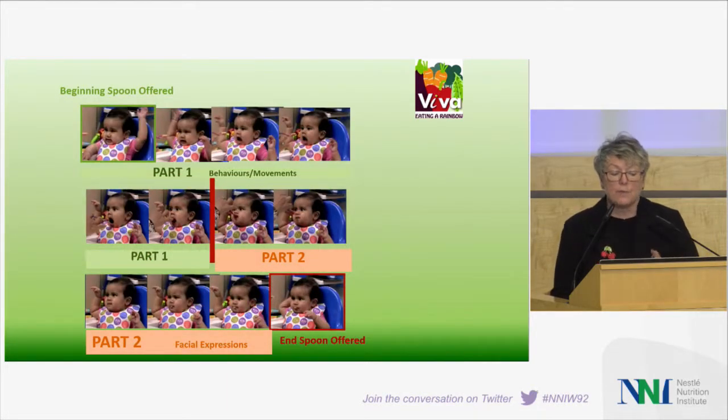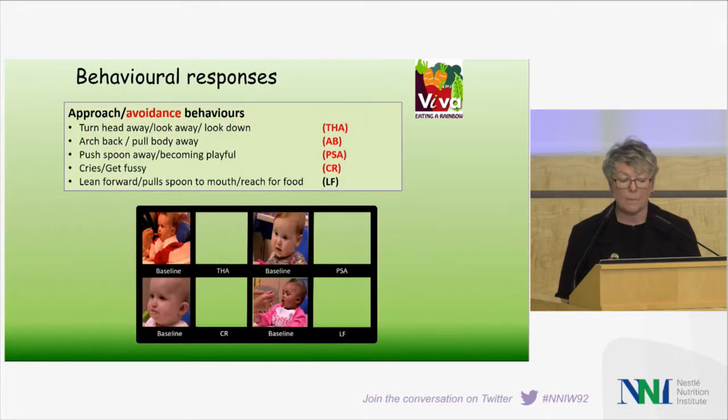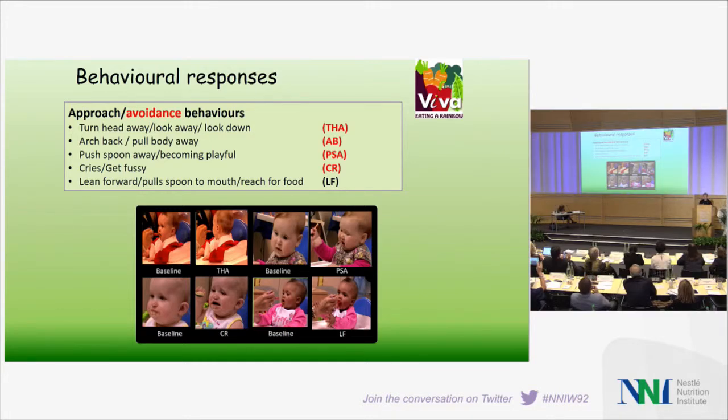So we did each spoonful, and we measured the approach behaviors. Are the babies ready to open their mouth? Are they ready to accept the spoonful? And then once the food is in the mouth, what is the facial expression that the babies are showing? And we looked at overt behaviors as a sort of indicator of wanting. So did they turn their head away when the spoon was offered? Did they push the spoon away? Did they start crying? And did they lean forward? So leaning forward is the only approach behavior that we saw in any kind of frequency.